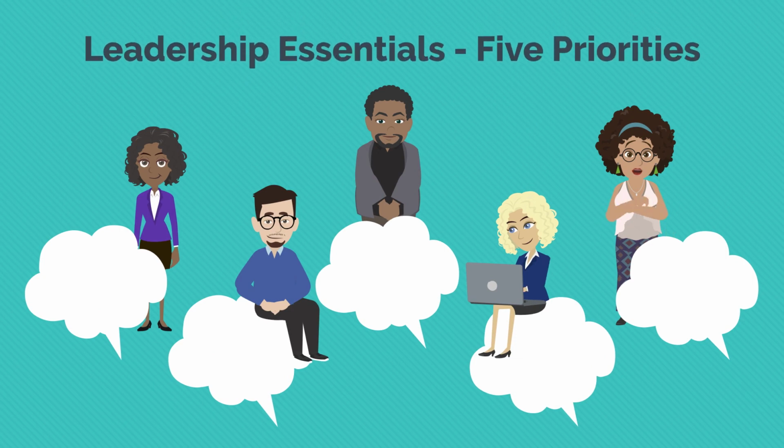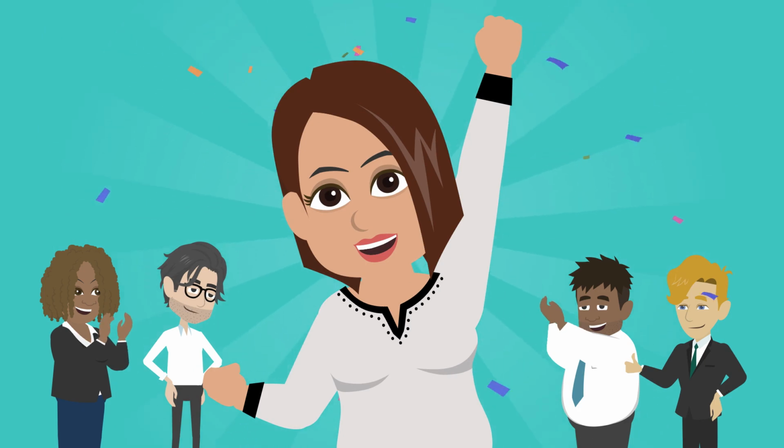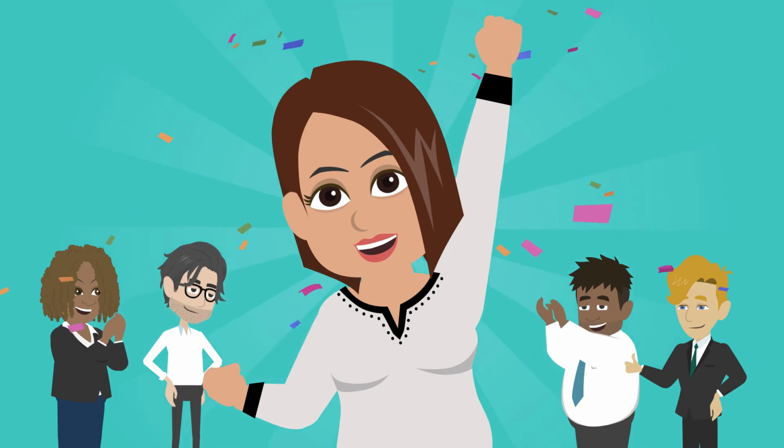The Leading Essentials core competencies help managers become the best leaders they can be. Collaboration and teamwork creates a strong foundation. Analysis and problem solving helps you understand and solve problems so you can keep moving your team forward. Powerful and effective communication supports your team and productivity through rich messaging. Building relationships helps create happy and strong teams. Developing others increases employee engagement and retention. As you develop in your new role as manager, remember the 5 priority competencies and you'll be well supported in leading effective and productive teams.